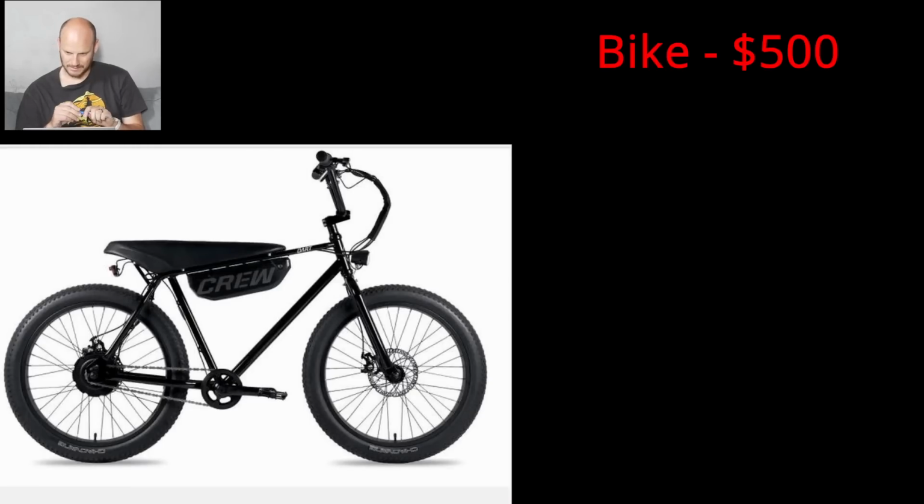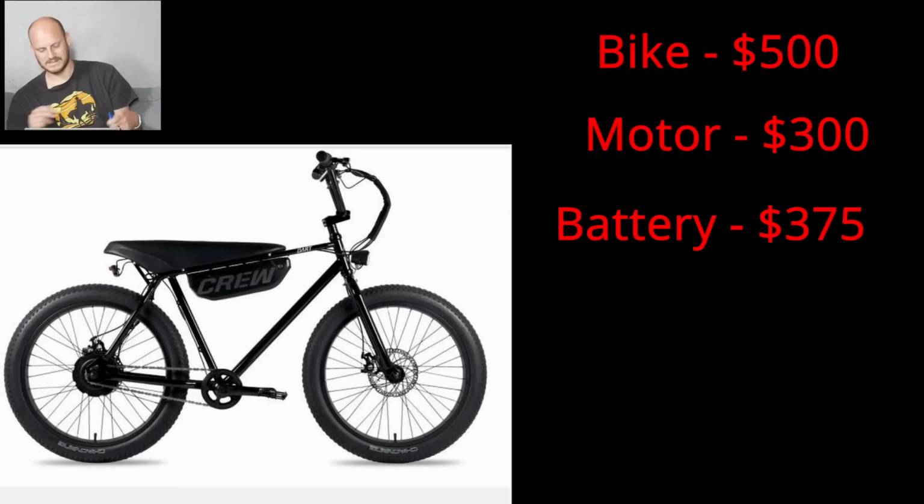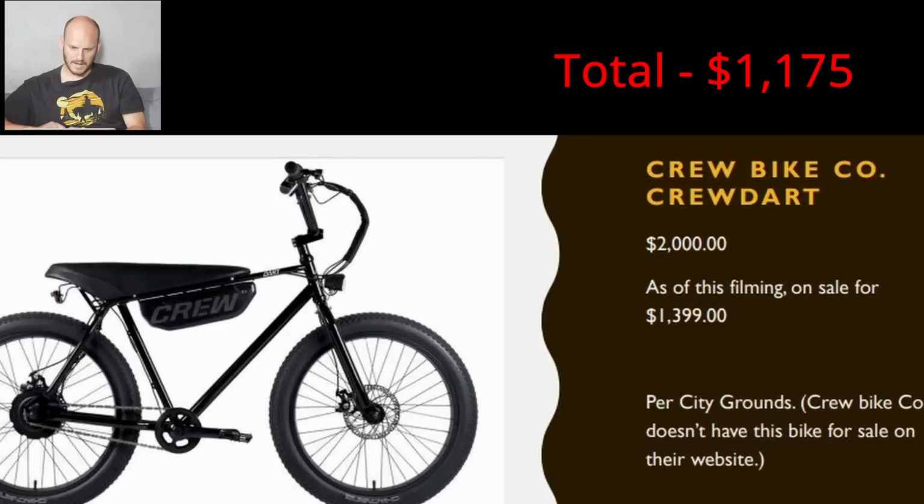Motor, it doesn't say what it is. Let's give it a $300 value. 48 volt, 7.8 tiny battery. Let's give it $375 value there. Okay, I'm going to say $1,175 worth of bike here. $2,000, but it's on sale for $1,399. Okay, $1,399 is, $2,000 is insane. $1,399, that's not crazy. You know, if you're looking for this kind of bike, it's not crazy.